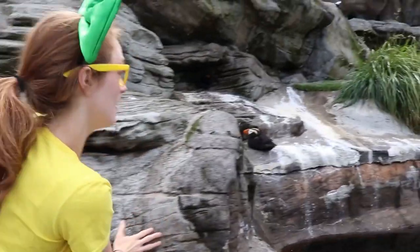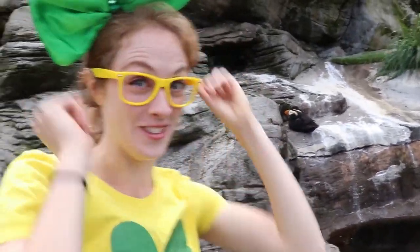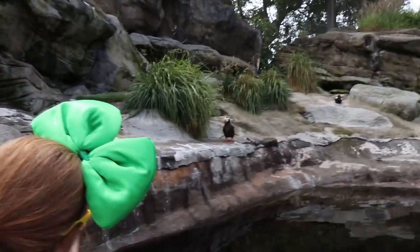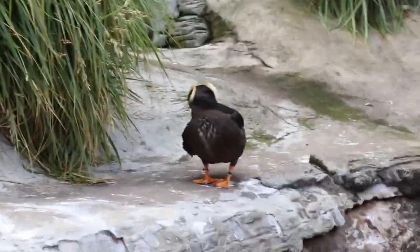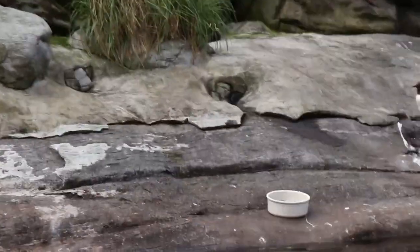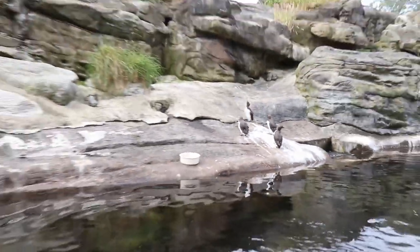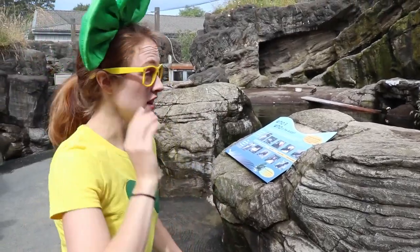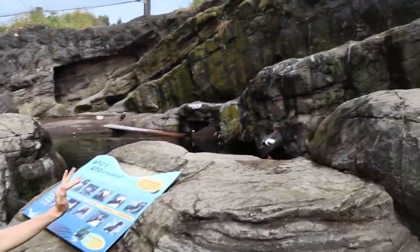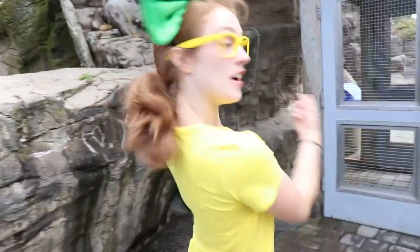Look it over here! This guy right here is called a tufted puffin. Oh boy, he's got cool looking hair! Hi, buddy! How are you doing? And those right there, those are called common murres. They've got really long pointed beaks. When you're with the birds, you want to move gently so you don't scare them or anything. Hi. How are you doing? Let's move on to the next exhibit.